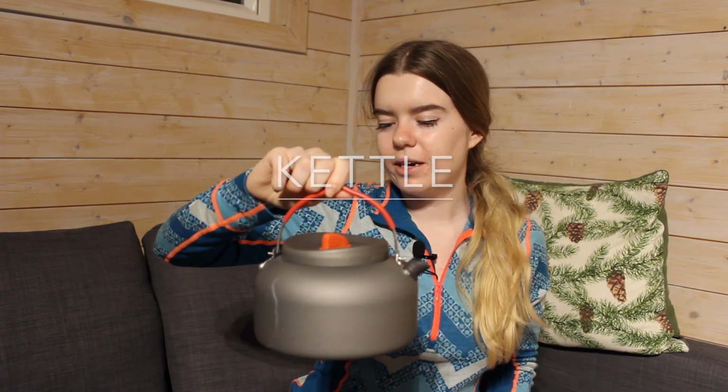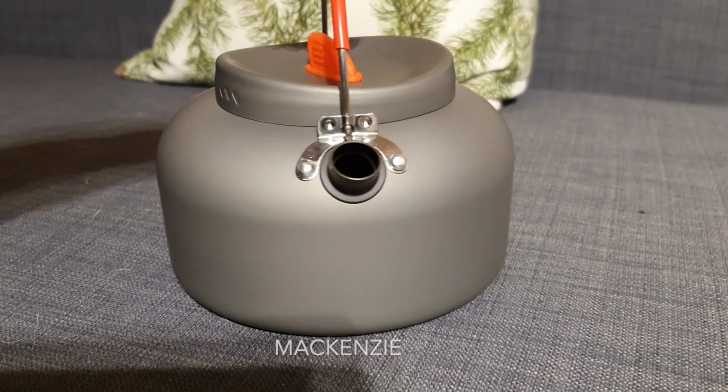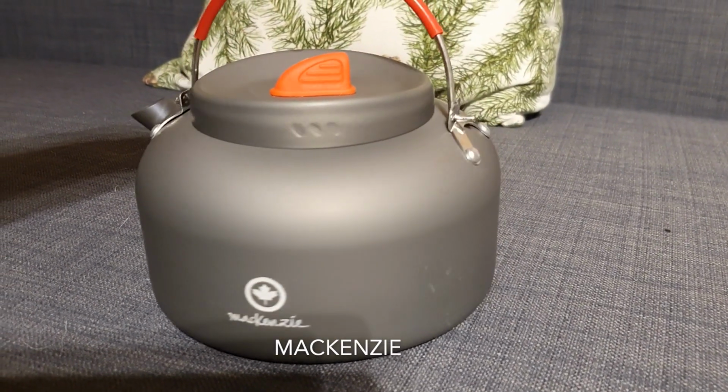This is the next item I will be using a lot this year. It's my handy kettle. It is a Mackenzie kettle. Really great for boiling water if you want to have tea or if you want to purify your water.